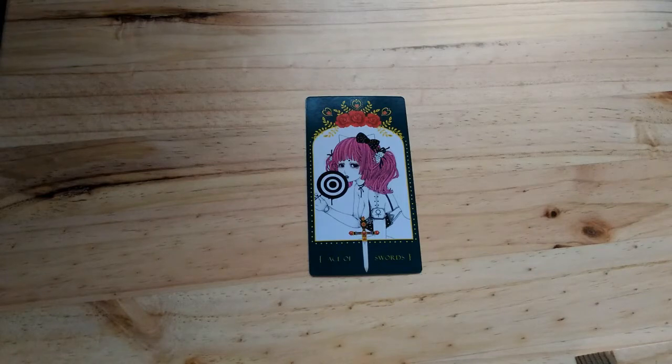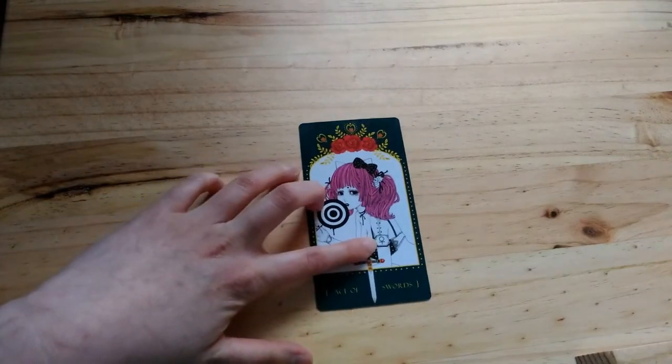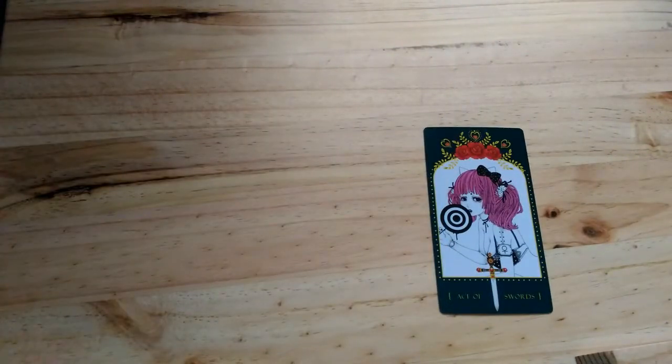When it comes to the Suit of Swords, it's about communication, it's about truth. So I suppose the girl is displaying that lollipop she's eating, and the lollipop is also a target. So maybe that's saying that the words she chooses to display are right on target. But at the same time, I don't really know what to make of her clothes or the other things she's wearing. I think that's the feminine symbol right there, I don't know what the proper name is, and she's also wearing something very revealing compared to the other characters in the series. I just don't really know how to place her.